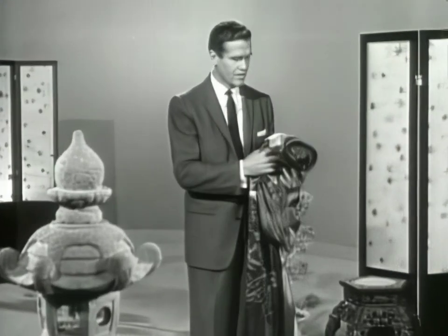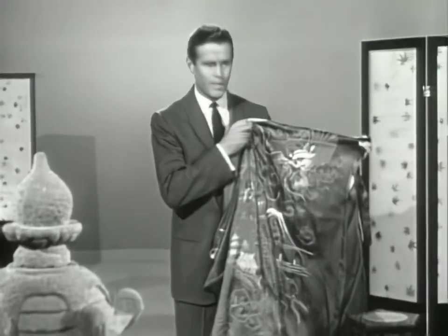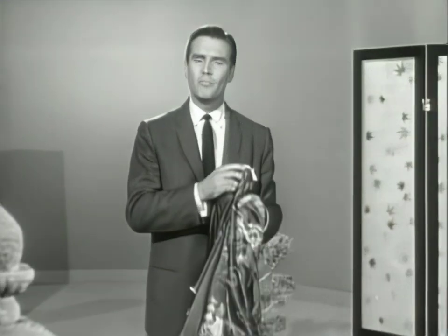But today, most anyone can afford fine silk garments like this, thanks to the modern methods of the Japanese silk industry. And that's what Brenda Tix of Texas City, Texas wants to know about. The story of silk from the silkworm to the finished product.